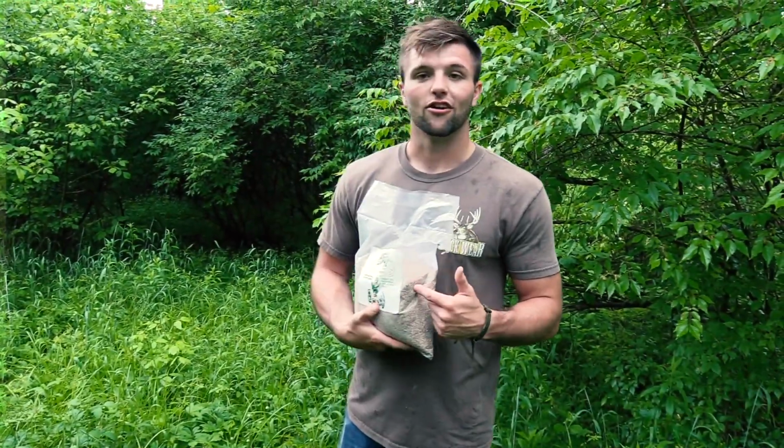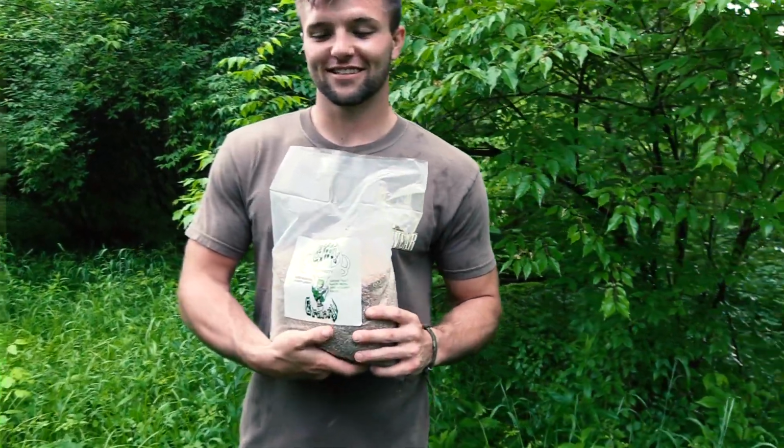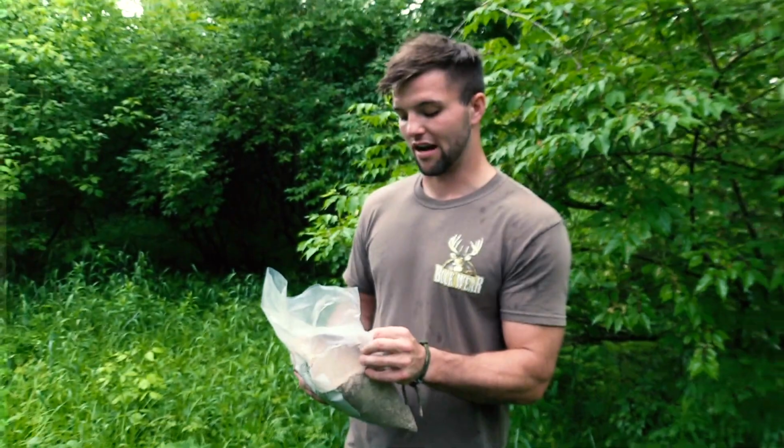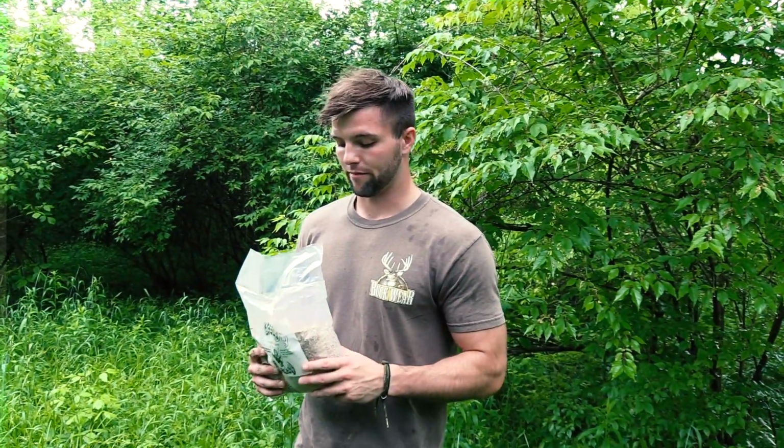Yeah. Grow that rack with the granny sack. Let's see. All kinds of good minerals and vitamins in here for the deer. So put it out and see what happens.